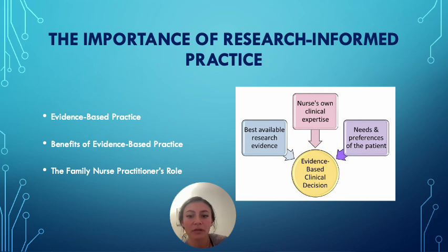Evidence-based practice also enhances patient satisfaction because it promotes shared decision-making, which means that the patient is involved in making decisions about their treatment plan, and the patients can feel confident in the quality of the care they are receiving. They feel confident knowing that the family nurse practitioner is using the most current and reliable resources.